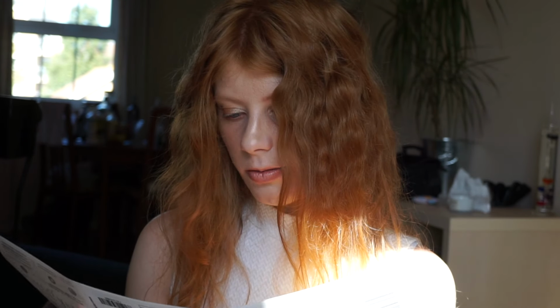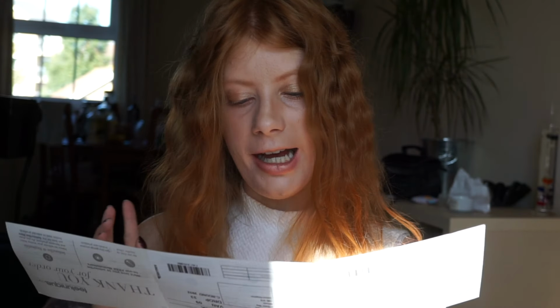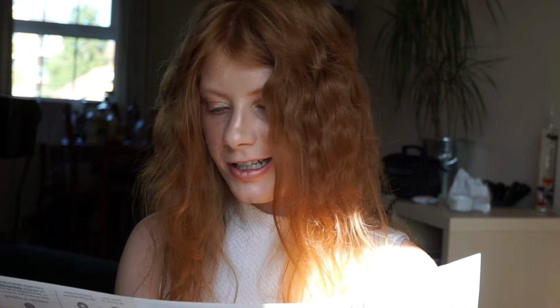Oh, this is just everything I purchased, which is good because I can't remember any of the prices. So the lipsticks themselves were $6.99. The face illuminator was $7.99 and the body illuminator was $8.99 and the highlighter sticks were $6.99.